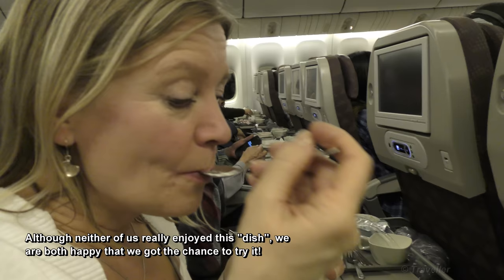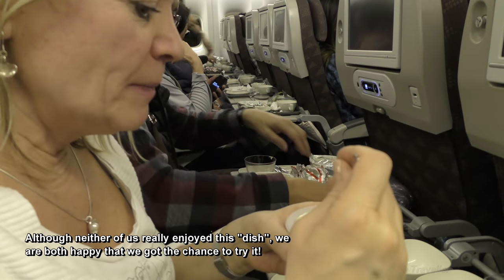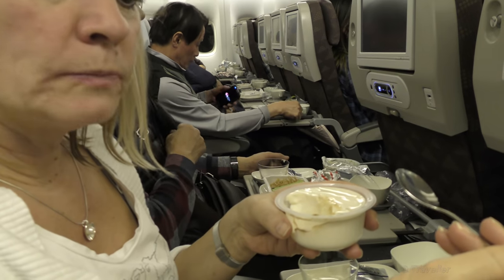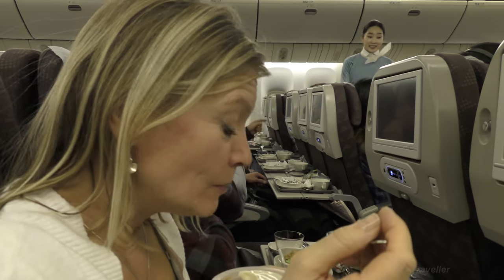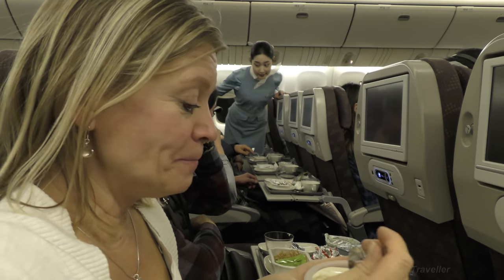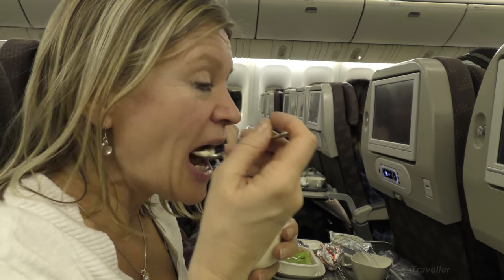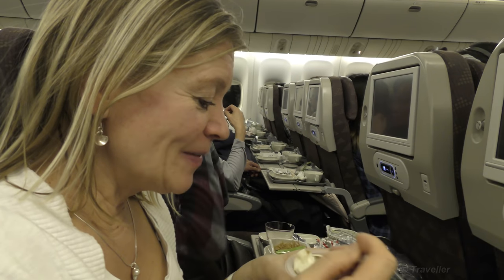Now, if anybody knows whether it's a dessert or a starter, please let us know down in the comments. It definitely needs the sauce to taste of anything. Tofu is like a mozzarella, doesn't taste of anything. I think Maro is about to give us a cooking class.